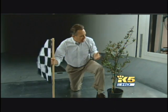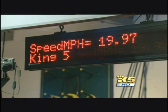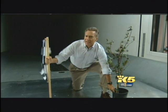10 miles per hour, the flag is beginning to extend out and rustle. We begin to see the leaves moving as well. At 20, the flag is fully extended and snapping, and the whole plant is beginning to strain.